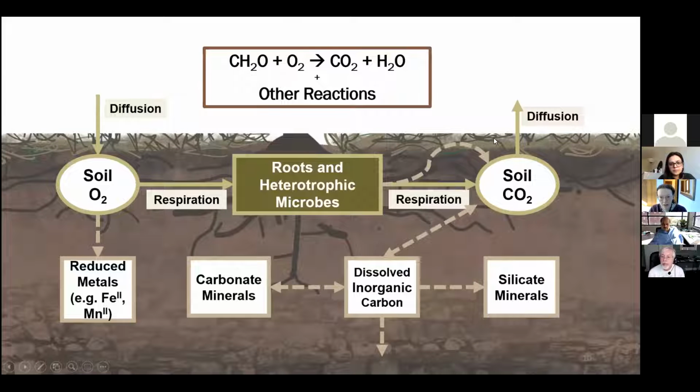And then if we index all of these CO2 processes to oxygen, where oxygen is diffusing into the soil system, being consumed by roots and heterotrophic microbes, but then also potentially consumed by reduced metals through oxidation reactions, or even through a process like nitrification, then we can use that ratio of oxygen to CO2 to understand the main controls on soil oxygen, and then potentially decode these oxidation reactions that are involving oxygen, but then of course also the anaerobic respiration involving solely the production of CO2 without consumption of oxygen.